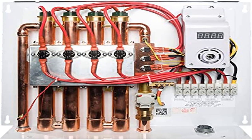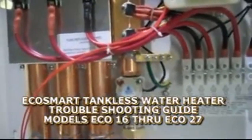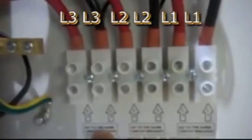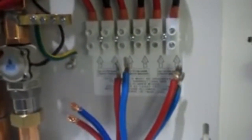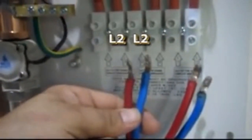Product Name: EcoSmart Echo 36, 36 kilowatts 240V Electric Tankless Water Heater. Sleek and compact design with digital output temperature display. EcoSmart tankless water heaters are 99.8% energy efficient. Manufactured in United States. Pipe fittings 3/4-inch NPT. Required breaker 4x40A.